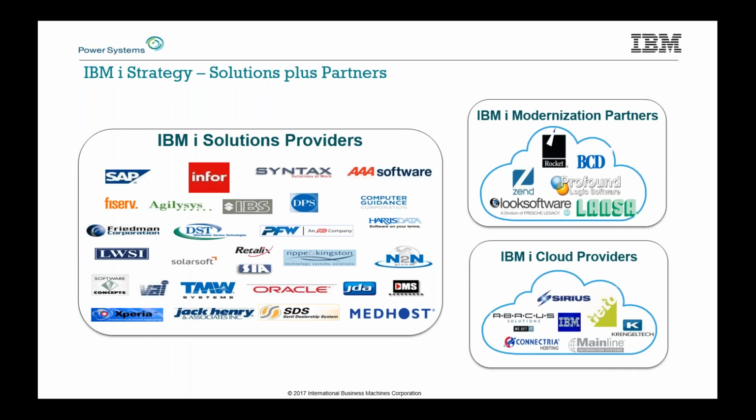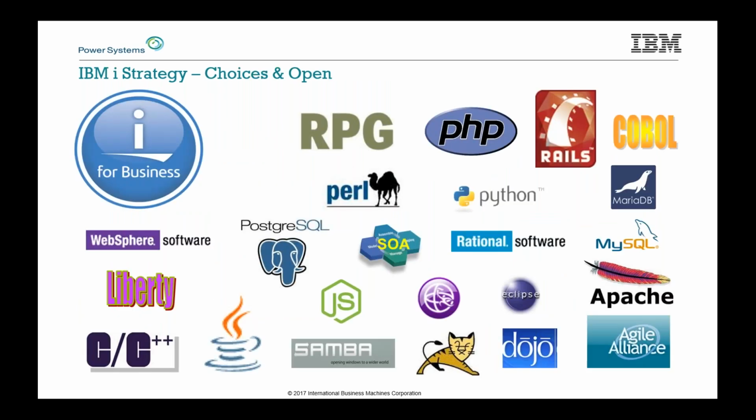So I'm going to segue now into our strategy and how that relates to our roadmaps and what we're delivering. First of all, I've already talked about we are a solutions platform. So we continue to work with our solution providers because it's their software that runs the businesses that cause people to buy our platform in the first place. But a lot of them have a tremendous amount of code that's been around for a long time, and our clients may need help getting that into today's modern environment. And so we work with partners who help customers and these solution providers move into modernization and to cloud space. That's an important thing for us. We partner with people who will help us get there.